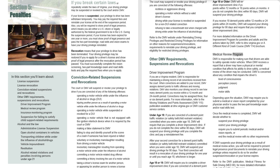Medical Review Program. DMV is responsible for making sure that drivers are able to safely operate motor vehicles. When DMV receives a report that a driver may have a physical or mental condition that affects his ability to drive safely, a medical review of the driver may be conducted. DMV is concerned about any condition that impairs the driver's level of consciousness, perception, vision, judgment, motor skills. Depending upon the situation, DMV may require you to submit a medical or vision report completed by your physician and/or to pass the two-part knowledge exam and/or road skills test.